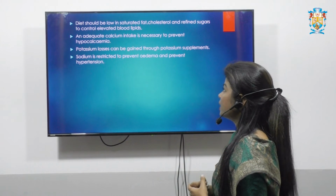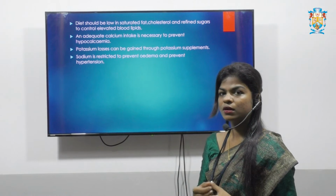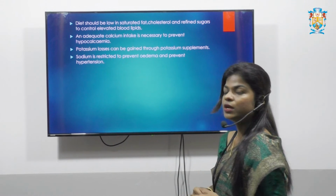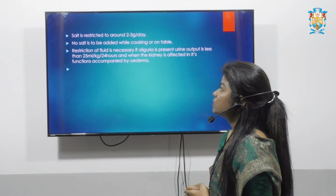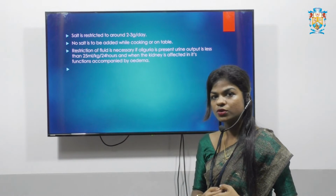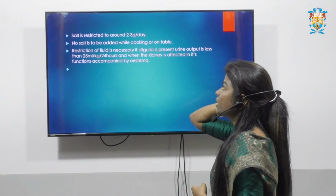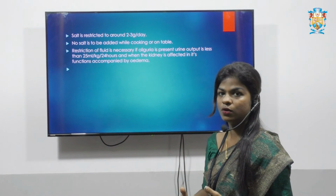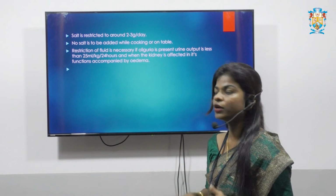Potassium losses can be replaced through potassium supplements, but this has to be done in very mild amounts. Sodium is restricted to prevent edema and hypertension, as already mentioned above. Next, coming to salt consumption, it is restricted to 2 to 3 grams per day. No salt is to be added while cooking or on the table, as extra salt need not be added when a patient shows edema or swelling in the body.